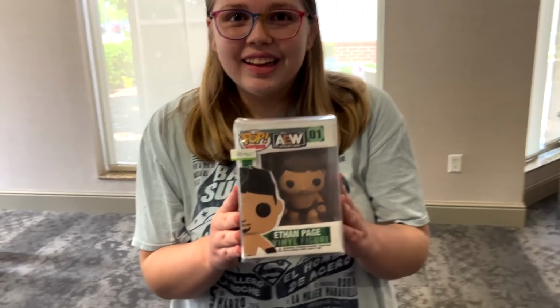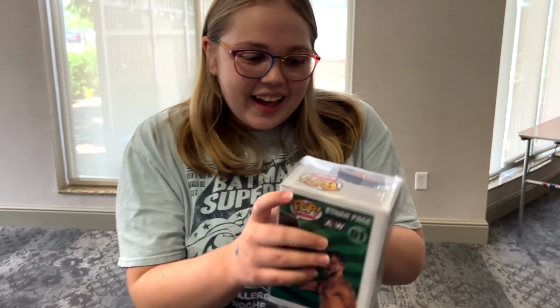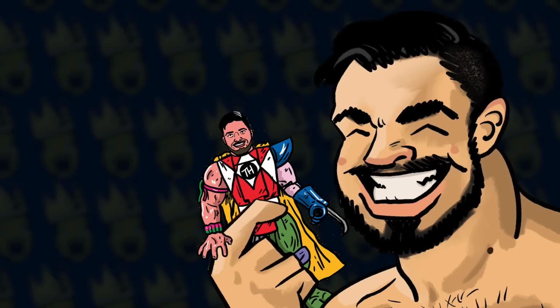Whoa, you molded the hair? Yeah, I did. I got the air drying clay because I didn't know it worked in the oven. And then I printed off the back, and on the bottom there is a reference to one of the blogs. Oh, it says Funky Pop! Oh my god!